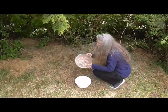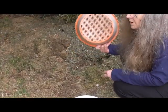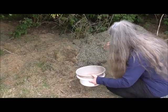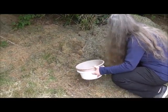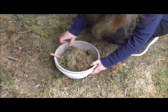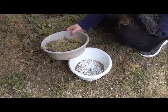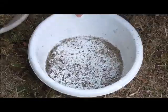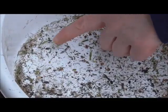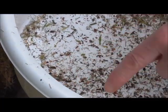There's lots of things you can do to help you study the small creatures in your garden. This is an old garden sieve and a white bowl. If you put the sieve over the bowl, get yourself some leaf litter, some dry grass, anything like that, shake it over your bowl and then have a look to see what you can see. We've got a tiny spider there and lots of other little tiny creatures.